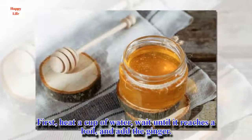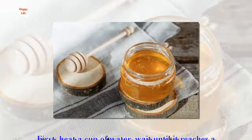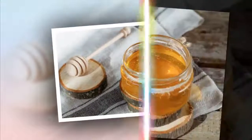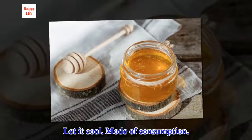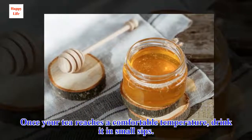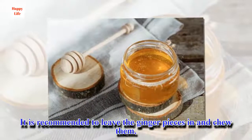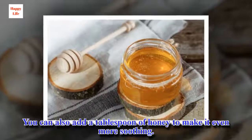Preparation. First, heat a cup of water, wait until it reaches a boil, and add the ginger. Then, allow it to steep for 10 minutes until it takes on a yellowish color. Let it cool. Mode of consumption. Once your tea reaches a comfortable temperature, drink it in small sips. It is recommended to leave the ginger pieces in and chew them. You can also add a tablespoon of honey to make it even more soothing.